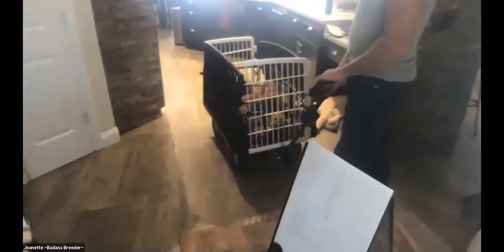I'll show you, Matt. Hold on a second. There they go in their little wagon. Wave goodbye to them. They're so cute. Train them to travel in their little wagon so we can bring them all as a whole litter. So much easier. All right, let's jump on to the PowerPoint.